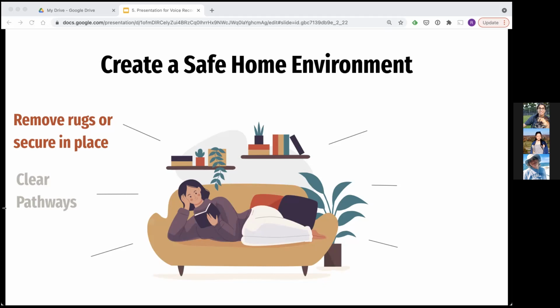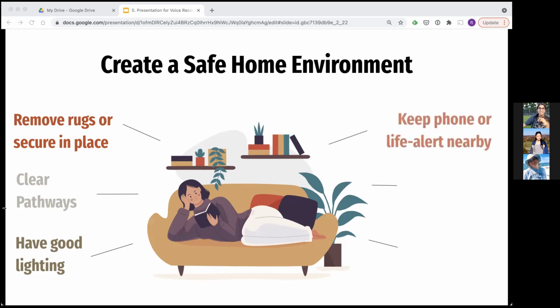You can also separate items into categories such as a donate, keep, and trash pile. Make sure your house is well lit. Night lights are installed and the light switches are easy to access. Keep a phone or life alert button within reach at all times. Place a sturdy stool by your bed to safely get into and out of bed. And remove flammable objects from the stove or oven area.